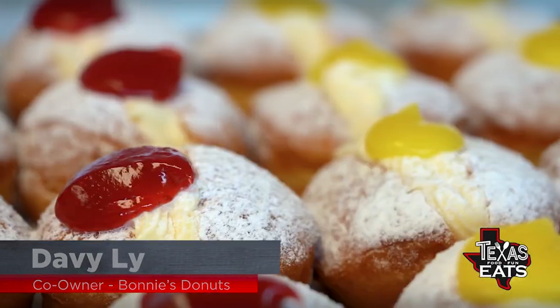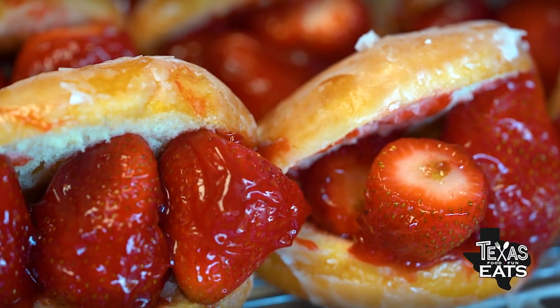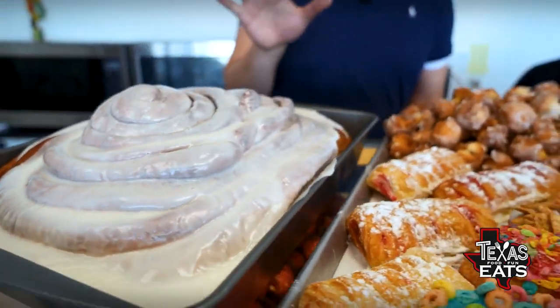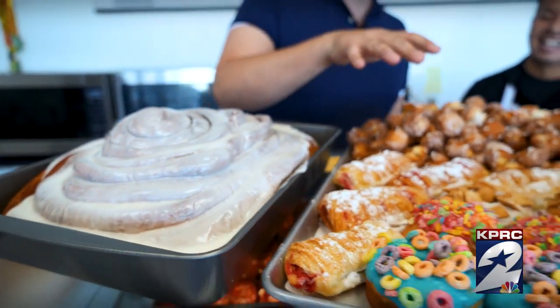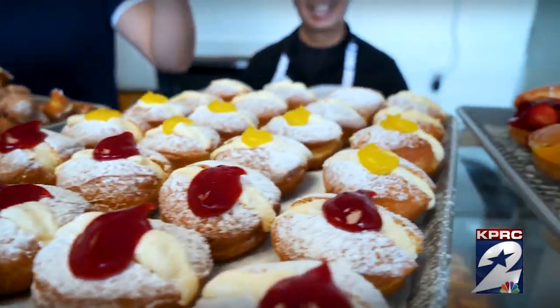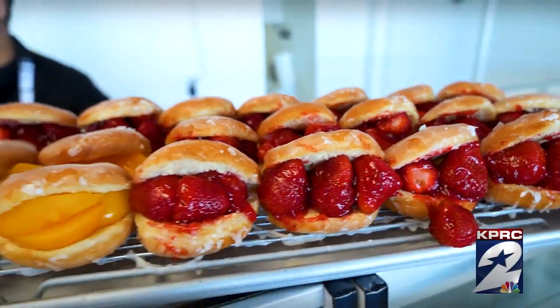It's going great. Right in front of us, we have, man, the hits that you got out here. A 10-pound cinnamon roll. That's just silly. That's the biggest cinnamon roll. That's Mount Cinnamon Roll. Right, I want to climb it. And then you have all these different donuts right here. Plus, you have cream-filled donuts, a little bit of jelly on top, and fruit-filled donuts that are just insane. How did all of this get started?